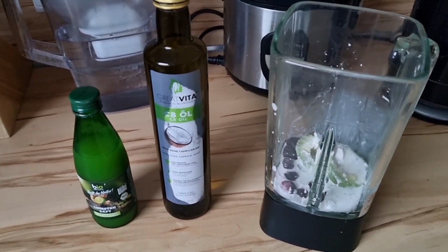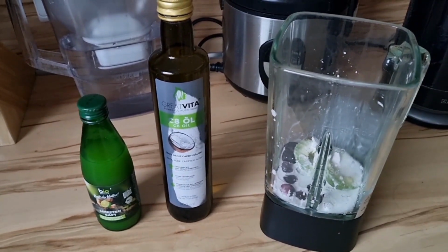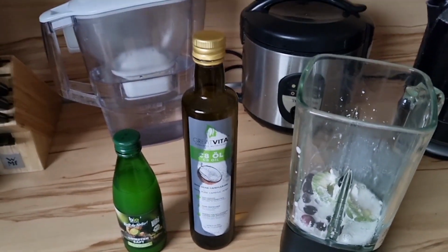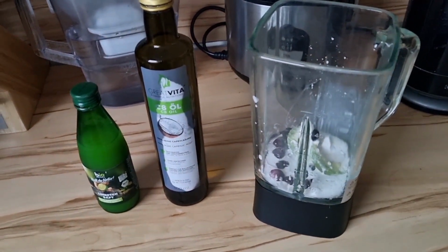I bought a couple of organic avocados and I want to eat them before they go bad. Plus, this is to up my fat intake because my lunch was not super fat heavy, maybe 40 grams of fat total and 70 grams of protein. So this helps and it lasts me until dinner.